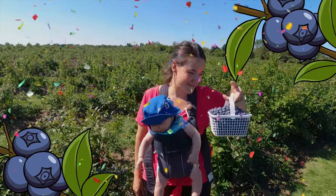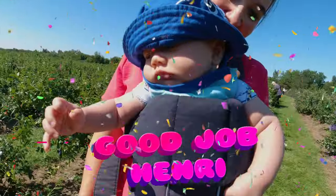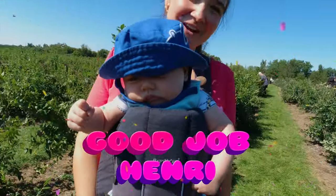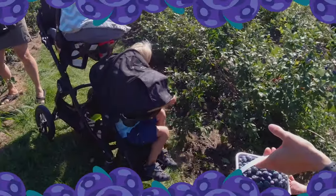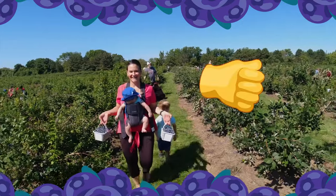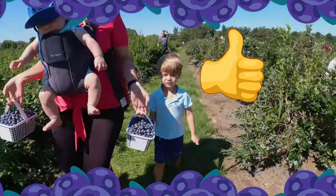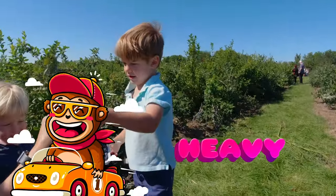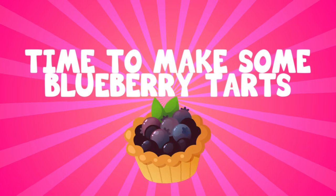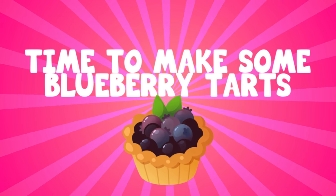We made it. We picked our whole basket. Good job, Henry. Let's go see what your brothers are up to. Okay, guys, look. The basket's full. Finally. Oh, good. That took a long time, eh, Sam? We did it. It's heavy? Yeah, I know it's heavy. Good job. Time to make blueberry tarts.